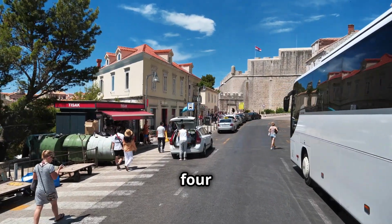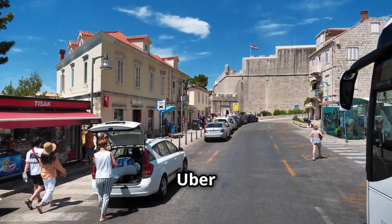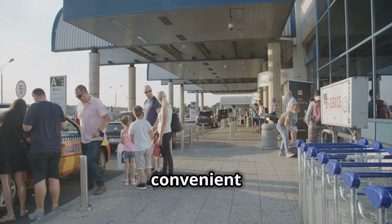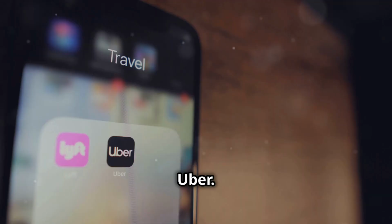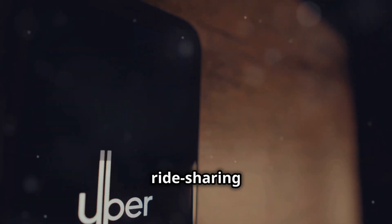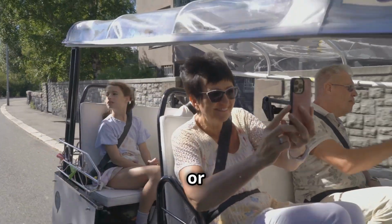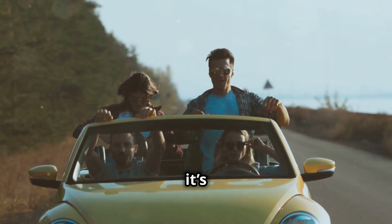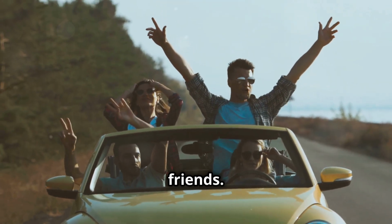Option 4. Effortless elegance. Taxi or Uber to the top. All right, let's talk about the easiest and most convenient option of them all. Taking a taxi or Uber. Seriously, it's 2024. Why not embrace the ride-sharing life, right? This is perfect if you're short on time, or if you're just not feeling up to the hike or the drive. Plus, it's relatively affordable, especially if you're splitting the fare with friends.